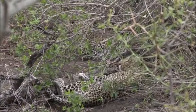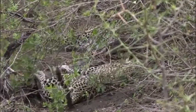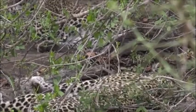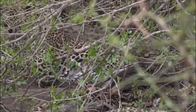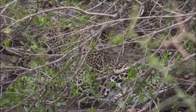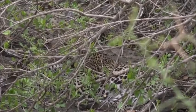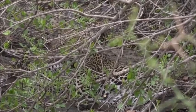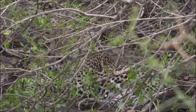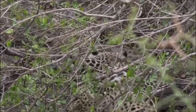So they are very, very happy. Isn't she a beautiful, beautiful leopard? And a successful leopard. I mean, just the other day, we found her in the morning with an impala kill. And I'm not sure what she killed today. I believe it was also an impala, I think. And so she has done very, very well for herself. That is great. And to raise two cubs is not easy at all. Leopards are not always successful with raising their cubs, but she has done a fantastic job.